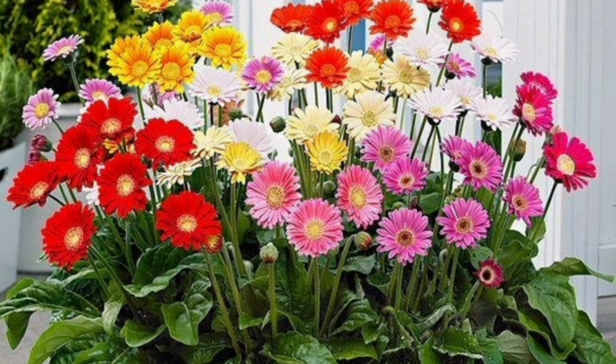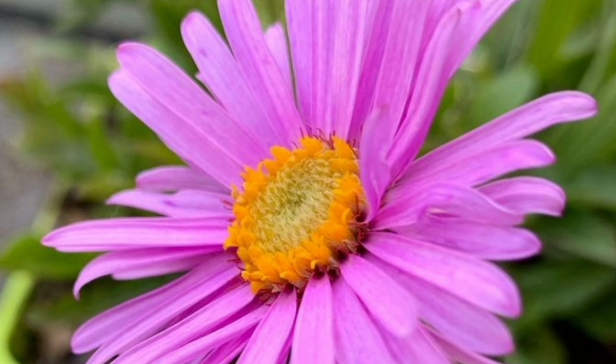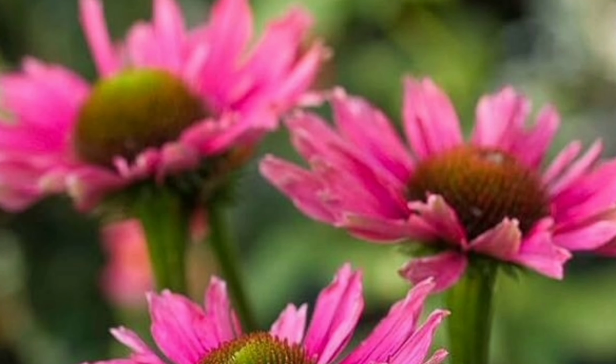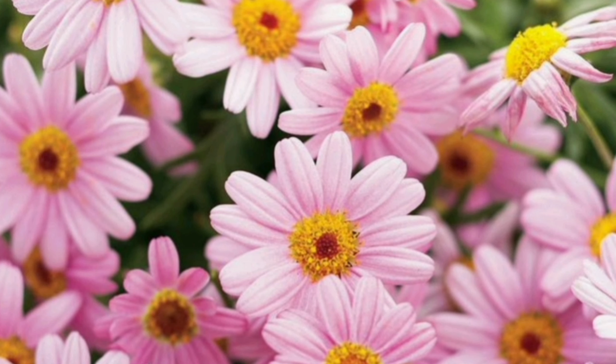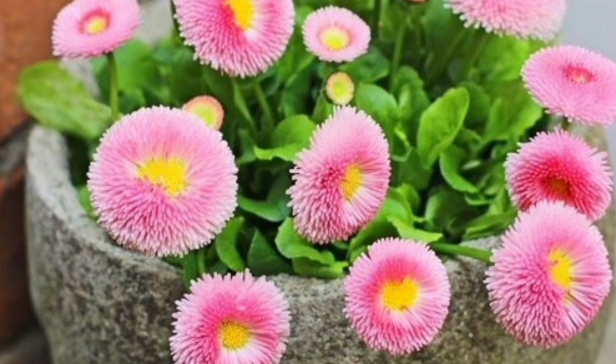Additionally, pink perennials require minimal maintenance once established, making them a hassle-free choice for busy gardeners seeking long-lasting beauty with minimal effort. Lastly, pink perennials not only enhance the visual appeal of our gardens, but also play a crucial role in natural pest control by attracting beneficial insects that prey on garden pests, helping to maintain a healthy and balanced ecosystem.